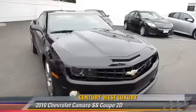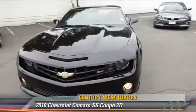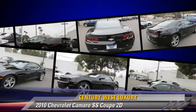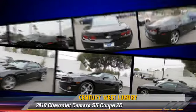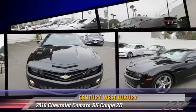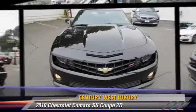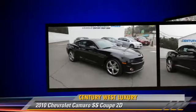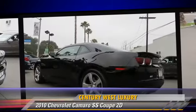The 2010 Chevrolet Camaro SS, powered by a 6.2-liter V8 engine with a 6-speed manual transmission. This rear-wheel drive coupe, with fewer than 50,000 miles on the odometer, gets up to 24 miles per gallon. This Chevrolet features rear spoiler, premium wheels, and tilt wheel.